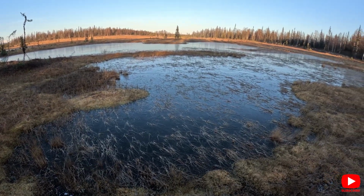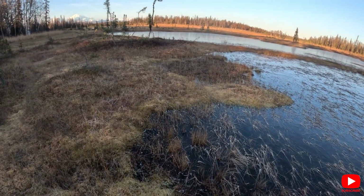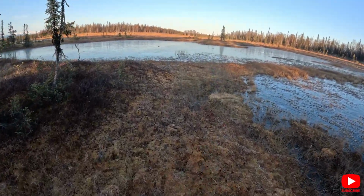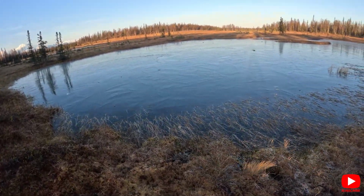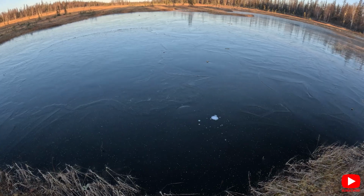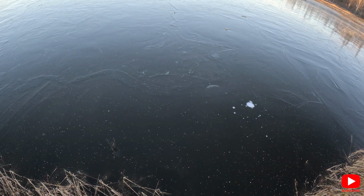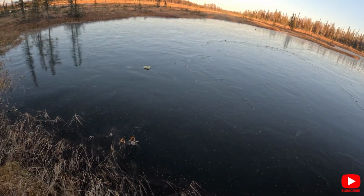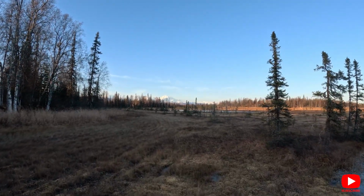This pond is getting filled in with grasses and stuff. My cabin is up there in the woods. I would not trust going out on it yet, even though it feels solid. Man, look at that mountain. Beautiful.